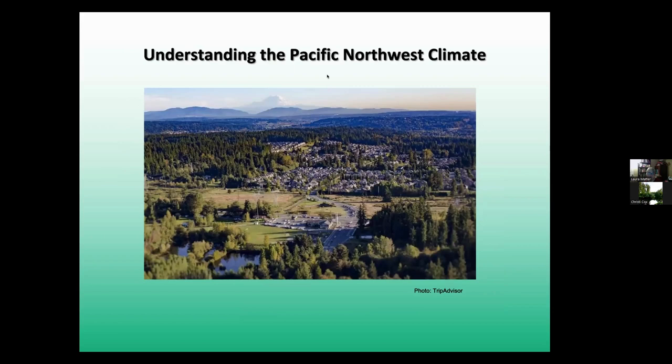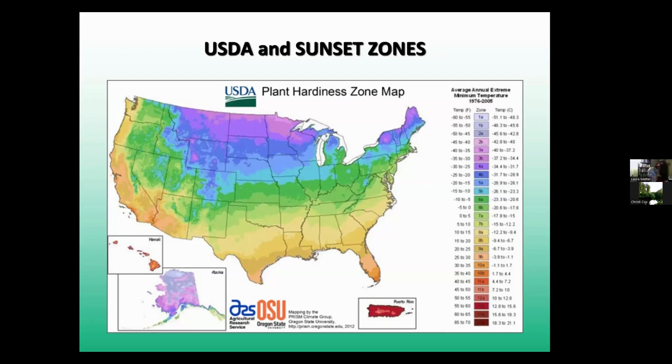All right, so we talk about the Northwest climate. We're talking about an area that's by maritime bodies of water. We have lakes and rivers surrounding us. We have mountain ranges. We're flanked in between in the Puget Sound Basin. Because of all this, we are moderated temperature-wise by all of those features, and that helps give us this lovely climate that gives us wonderful planting seasons.